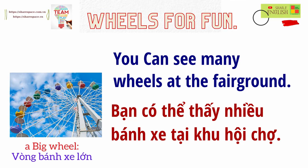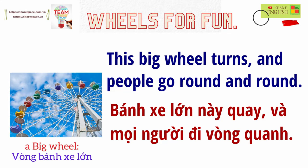You can see many wheels at the fairground. This big wheel turns and people go round and round.